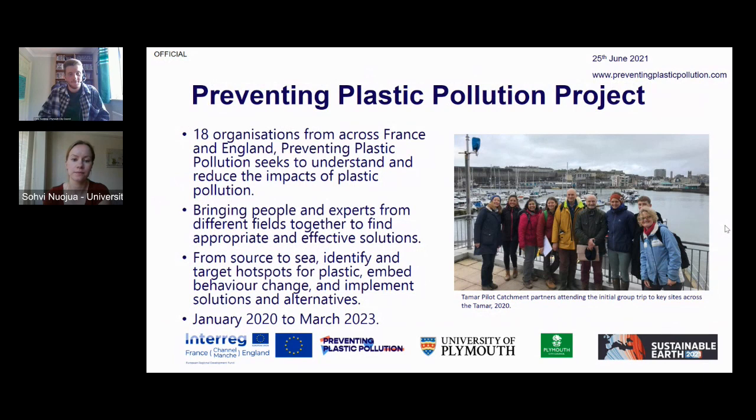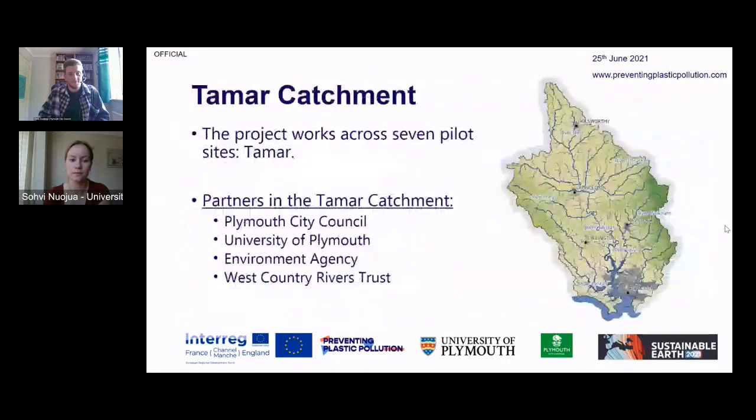Our project started in January 2020 and will be running until March 2023-ish. Our specific catchment is one of seven of the project, and it's the Tamar catchment. The Tamar catchment includes the Plymouth Sound and the Tamar estuaries, going all the way up to the River Dart. And we are working in partnership with Plymouth City Council, where I'm from, the University of Plymouth, where Sophie's from, the Environment Agency and West Country Rivers Trust.